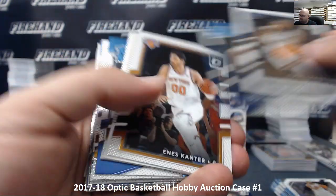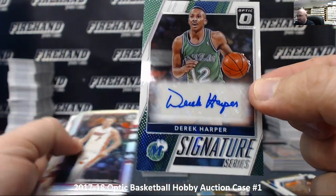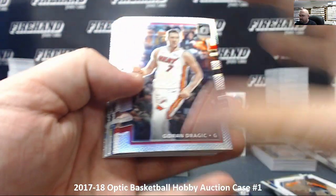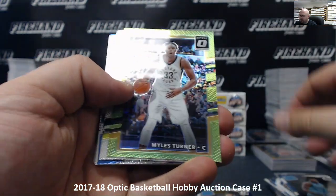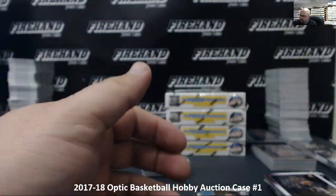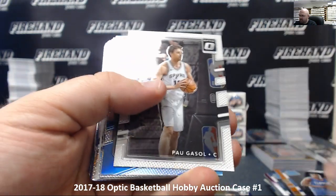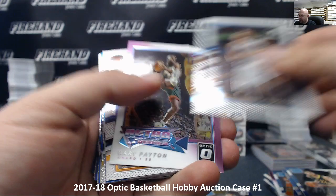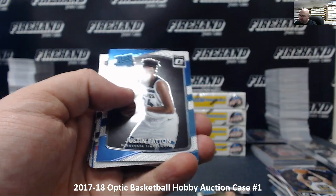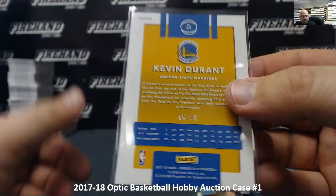Duncan insert, DJ Wilson rookie, Kobe insert, Terrence Ferguson rookie, Russell Westbrook insert, and our autograph for the Dallas Mavericks, Derek Harper, signature series. Goran Dragic prism, Dwayne Bacon rookie, Myles Turner lime green to 175, John Collins rookie, Robert Horry insert, Justin Jackson rookie, Glen Rice insert, Ante Zizic rookie, Isaiah Thomas to 199 for the Cavaliers, Jawun Evans rookie, Caleb Swanigan prism, TJ Leaf rookie, Gary Payton insert, Lauri Markkanen rookie, Steph Curry prism insert, Justin Patton rookie, Kevin Durant to 49 for the Golden State Warriors, blue prism. Goes right along with that pink velocity we pulled of him earlier. That one's numbered 16 out of 49.